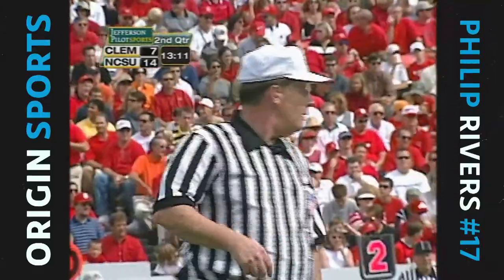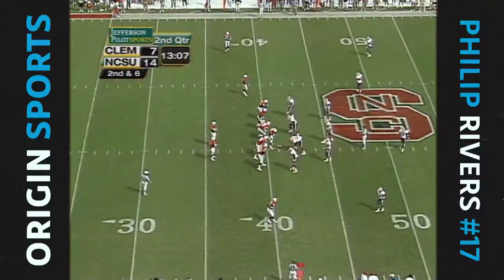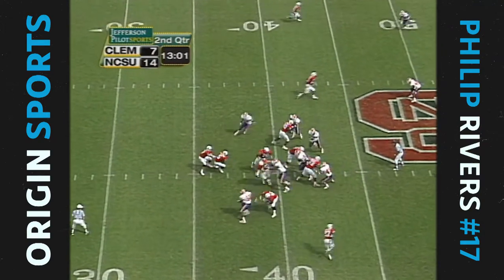Jim Knight. Yeah, good job, Hog. It was tough. Linebackers come over. They have a little signature greeting card. Elbow to the face. Second down and 6.